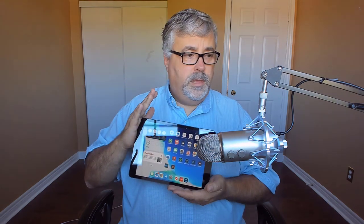There's a lot of capabilities in this new model that just didn't exist with my 9.7-inch. The first thing, obviously, is the size. They're both Retina displays, so they both offer a really nice display to look at. The previous processor was an A9 processor. This is the A12 Bionic.